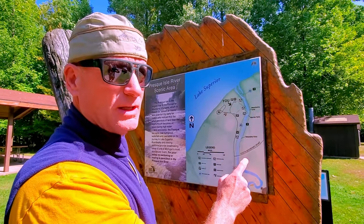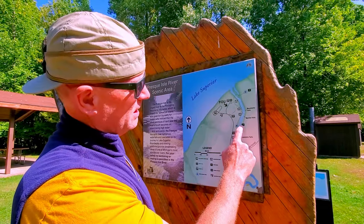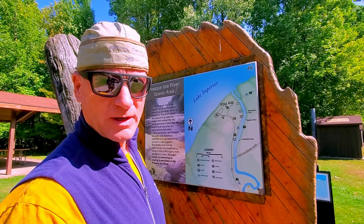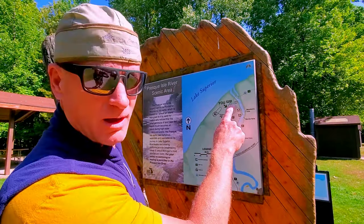And the east side's actually a little bit more difficult side of the river to go down. And then we're gonna come across and actually go right to Lake Superior. Should be fun. If we don't get lost.